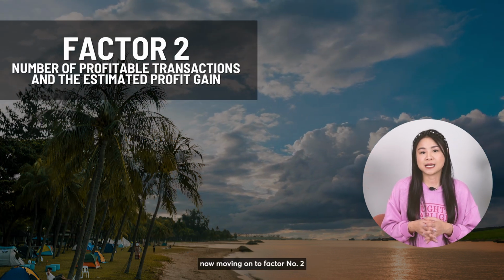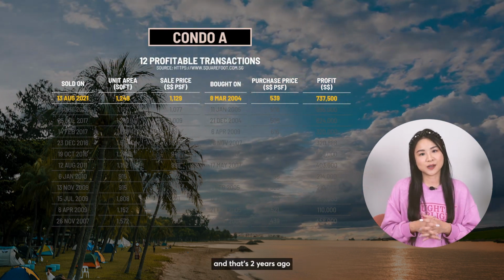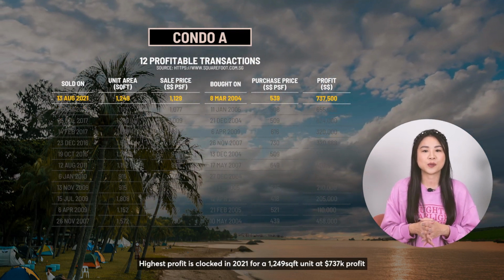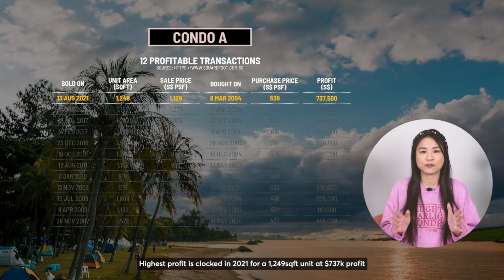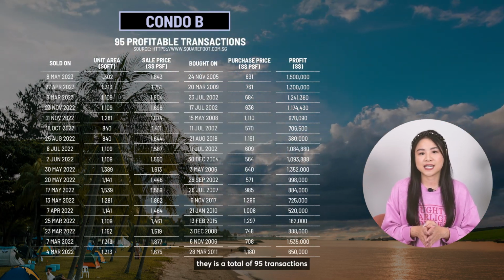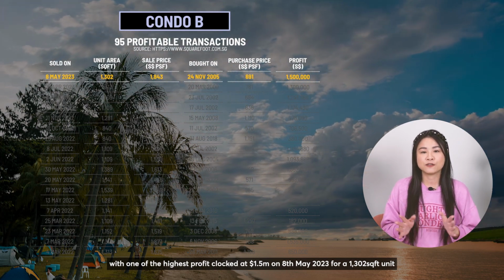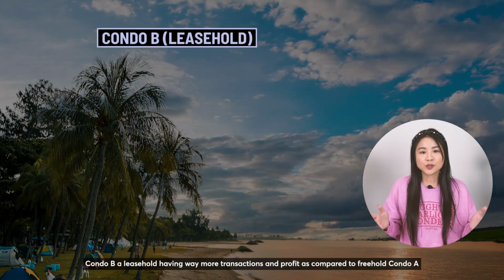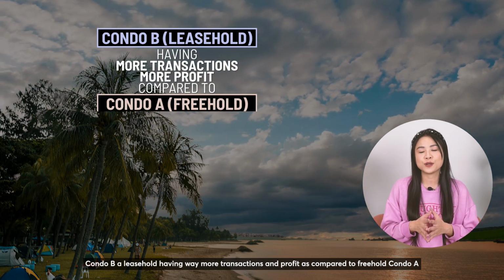Now moving on to factor number 2, the last transaction of Condo A is in 2021, and that's 2 years ago. And since 2007, there are only 12 transactions. Highest profit clocked is in 2021 for a 1,249 square feet unit at 737k profit. I mean, that's a lot, right? But for Condo B, there is a total of 95 transactions with one of the highest profit clocked at 1.5 million on 8 May 2023 for a 1,302 square feet unit. Now can you see the difference? Condo B, a leasehold, having way more transactions and profit as compared to freehold Condo A.